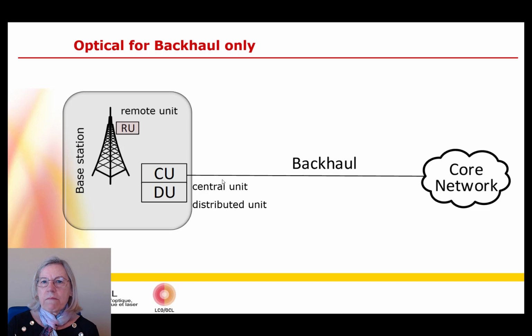So let's start with the most basic cellular system, historically the approach that was used. We start on the left with a base station, which is an antenna tower, and at the top of the tower we have the remote unit. That's the electronics that are right next to the antenna. At the base of the tower we might have some more hardware, which is more easily accessible, which we'll call the central unit and the distributed unit, and especially the distributed unit is where the baseband digital signal processing is going on for these RF signals. This split of responsibility is covered by the standard for 5G and 6G.